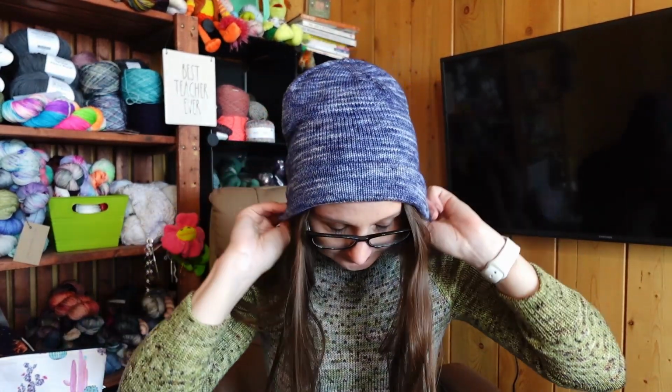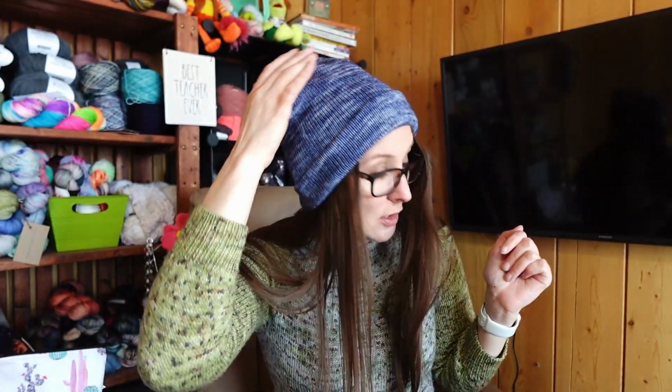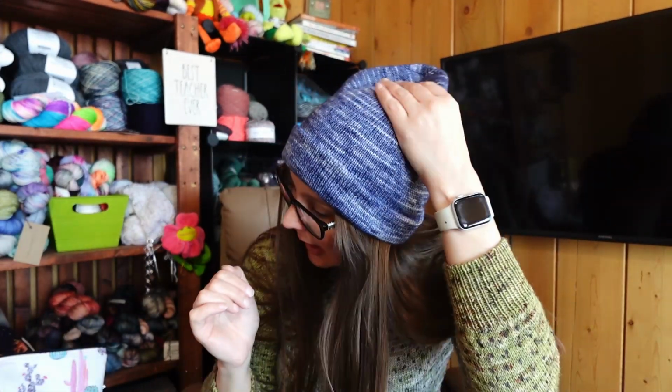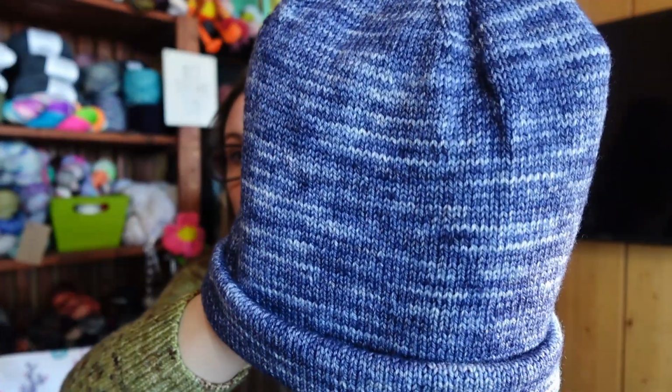I'll try it on for you. This is an adult medium. I did 95 grams of the 100 gram skein, and this is a Zen Yarn Garden color in Tiger Eye.